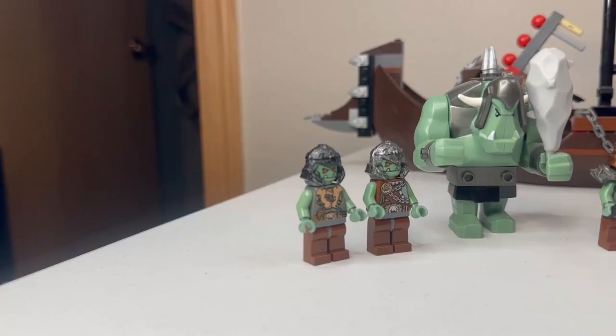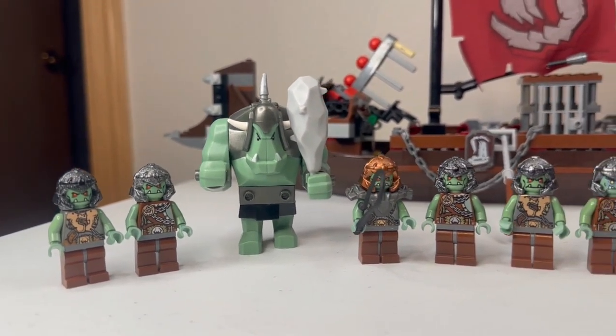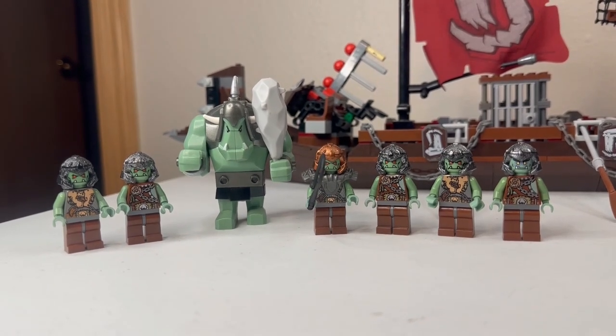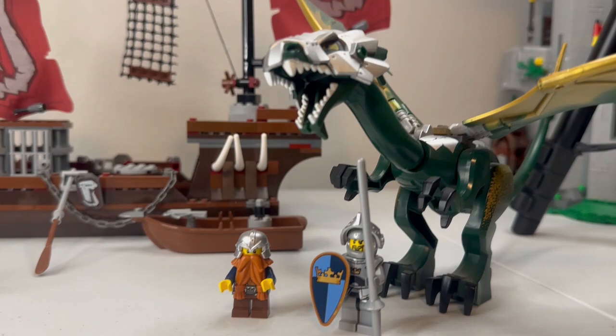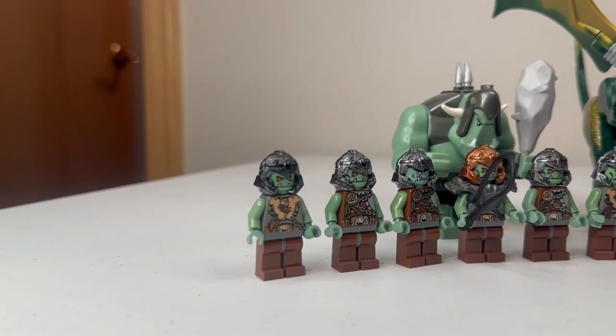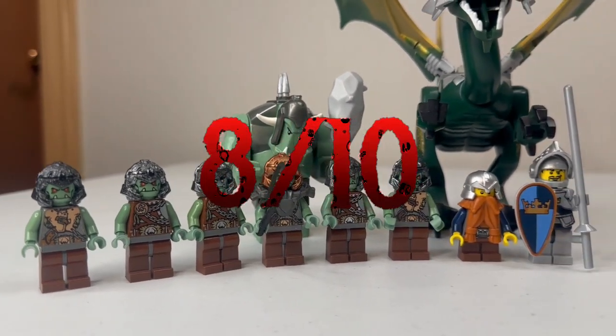With most minifigures in this set being duplicates, but the set coming with 9 overall plus a dragon, and with the trolls being duplicates, that just makes it better for army building. I know the set might be a little more expensive for army building, but back in the day. But for that, I'd have to give this set, let's go 8 out of 10 on the minifigure selection.